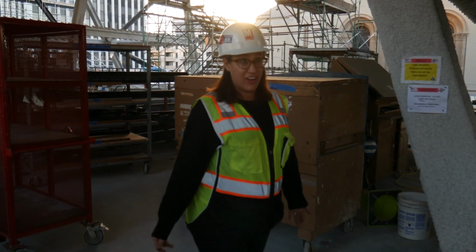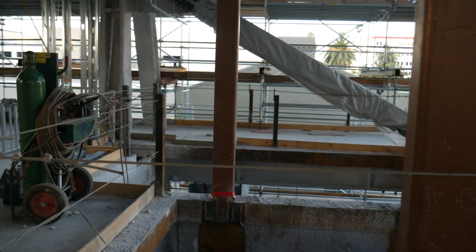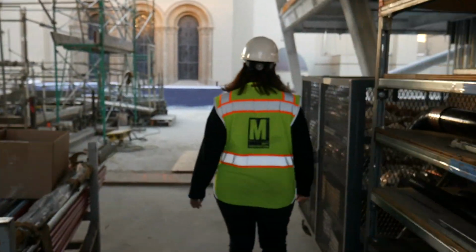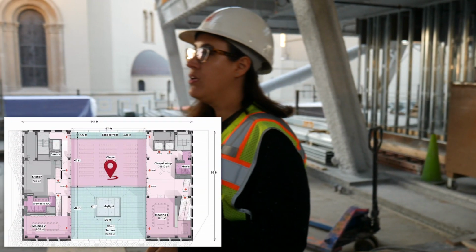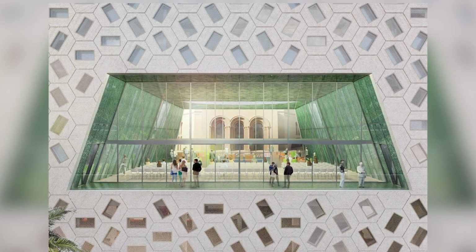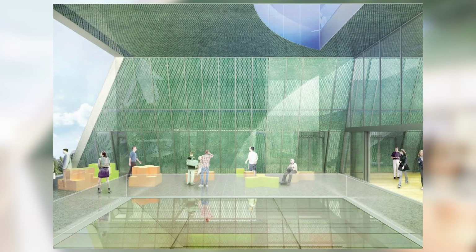So this is the second floor. Elevator right here. Unfortunately, there's a lot of stuff in the way, but it has great views. We're going to weave our way through. We are currently in the multi-purpose room, the chapel. The north and south walls cant in, and they continue from the east to the west. Right about here, there's going to be a sliding glass door that opens up onto the outdoor terrace.